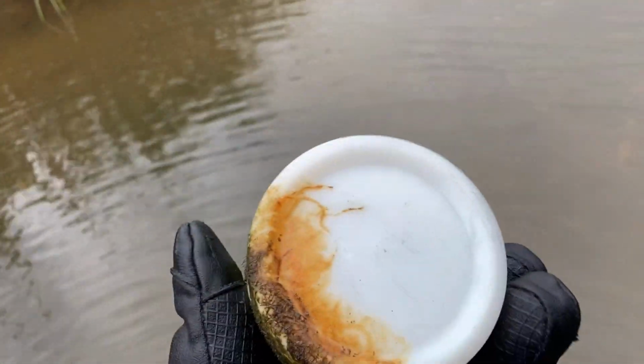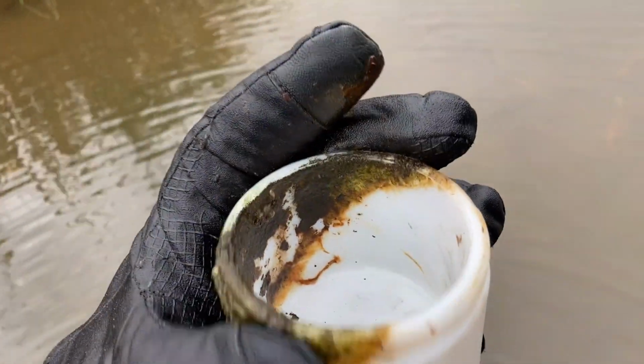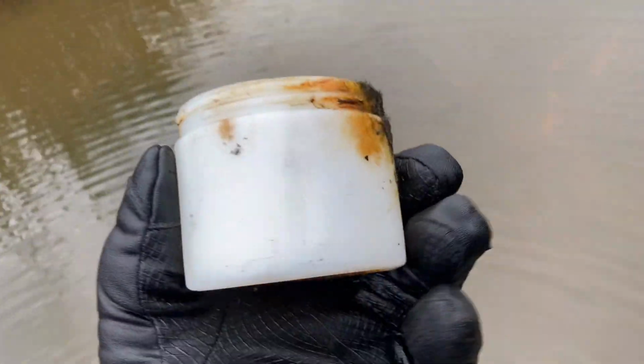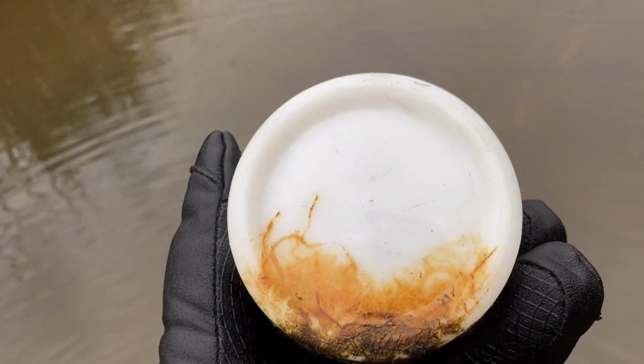Well, I just picked this up right out of the mud. That's one of my bigger milk glass containers that I've seen. So I'm gonna have a lot of trouble not taking it with me. Gonna find some use for it.